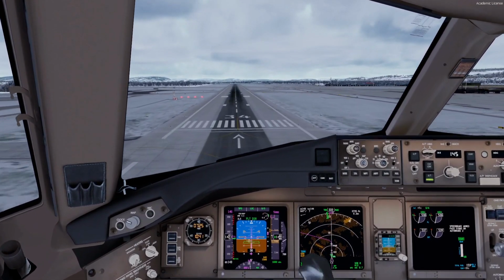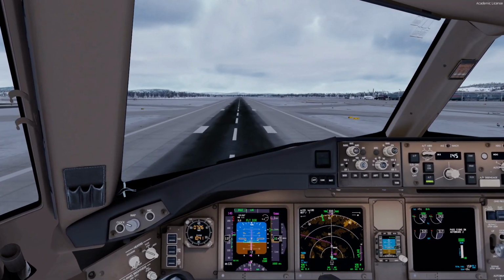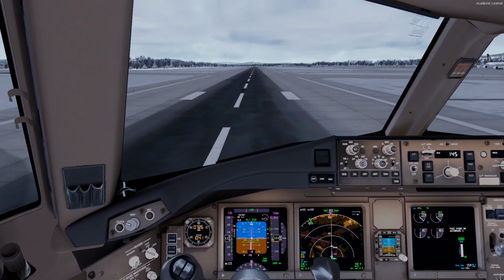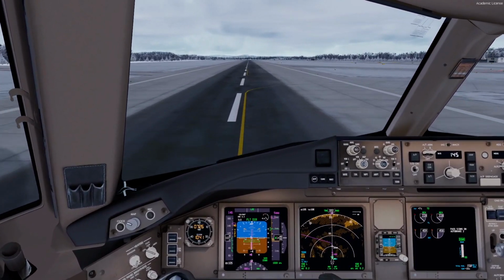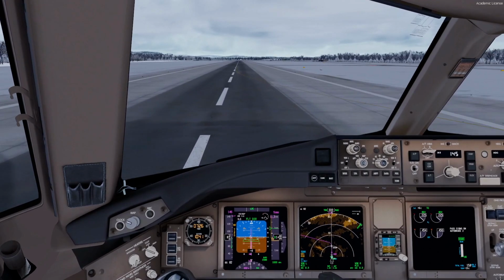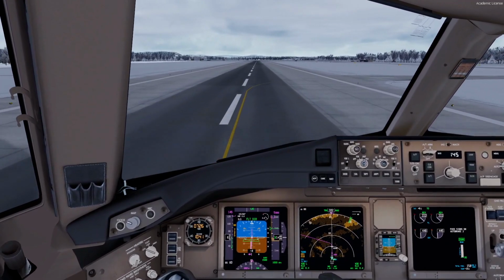50. 30. 20. 10. And there we are. I'd reverse. And I hope auto brakes 2 are enough for this one. Luckily it's a long runway, but okay, idle forward.